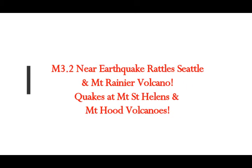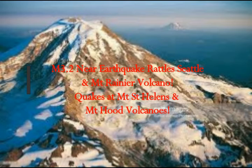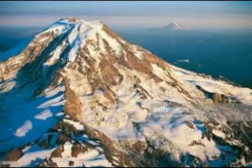Today we've had a magnitude 3.2 earthquake near Seattle, and it did rattle Mount Rainier Volcano. We've had quake swarms these past few days at Mount St. Helens Volcano, as well as Mount Hood Volcano.